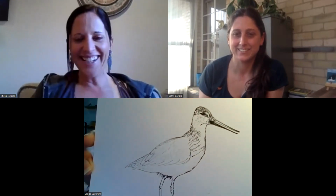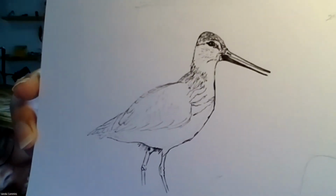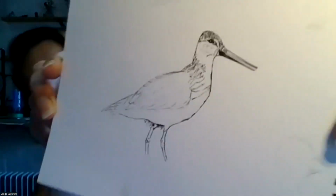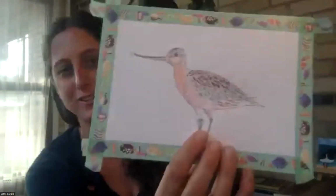That was fascinating, Micha. Thank you. So this is as far as I've got. Just trying to get the beak and the head right, because the neck's so long. It just seems too long compared to the shorebirds we've been drawing. So yeah, trying to get those proportions right. I think this one's ready to leave its migration site. It's a little bit thinner. Yeah, my one ended up a little bit thinner too.